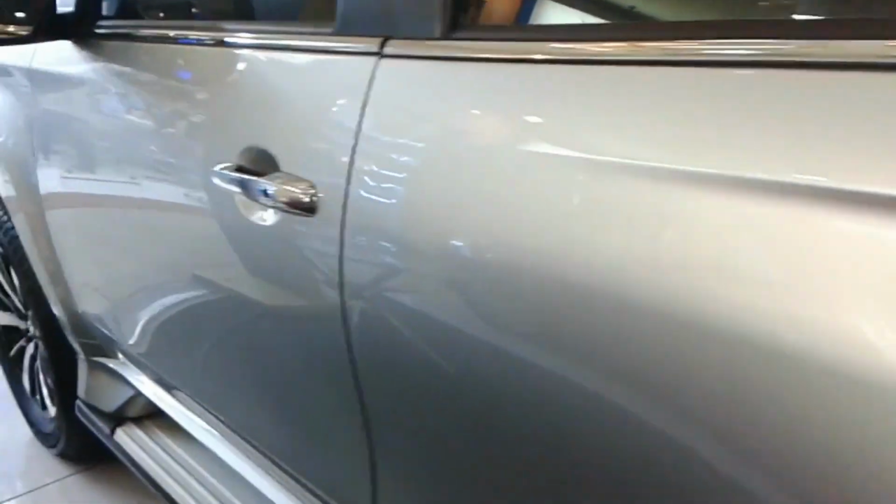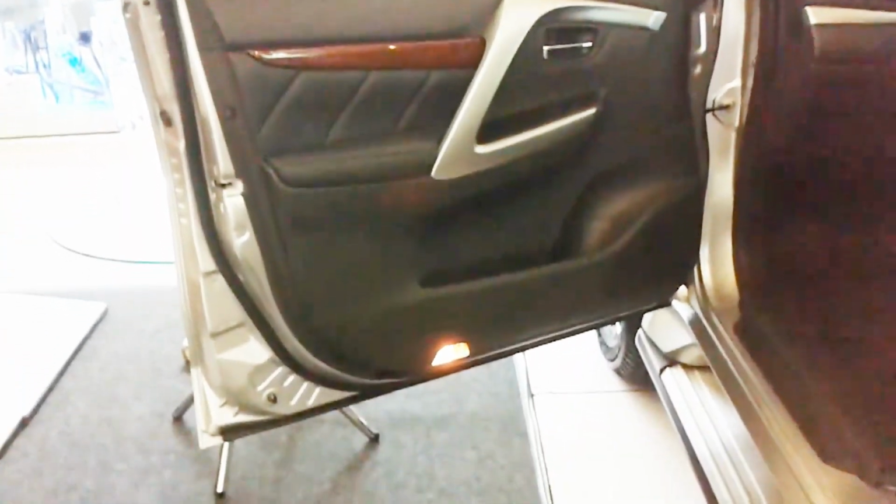You do get adjustable headrests for all 3-row seats. You do get a speaker down there, together with the bottle holder and some storage, and the window controller up there.